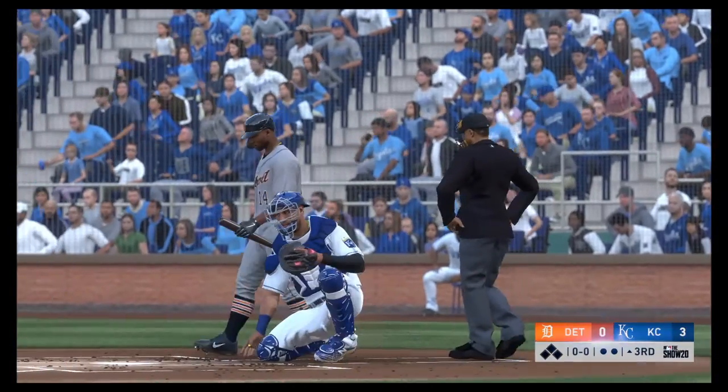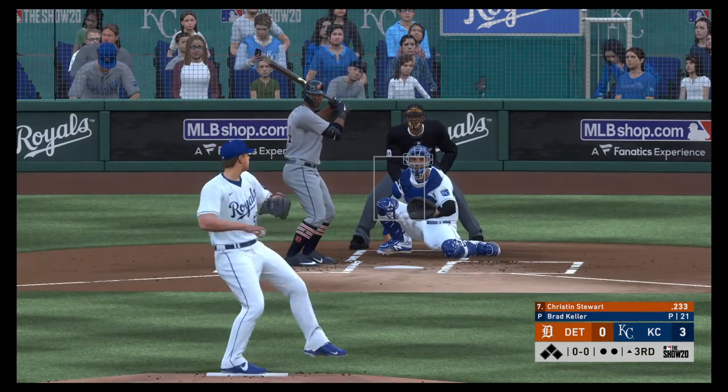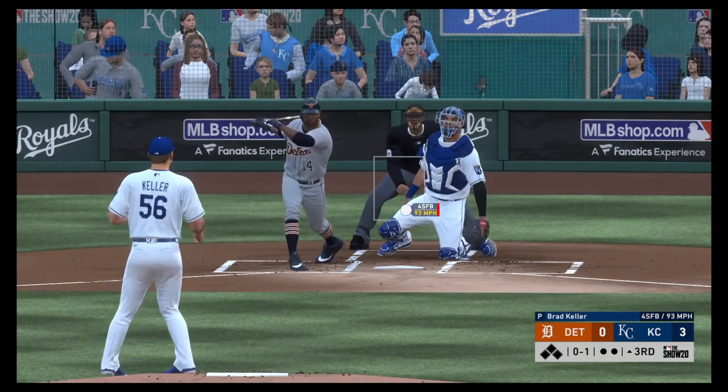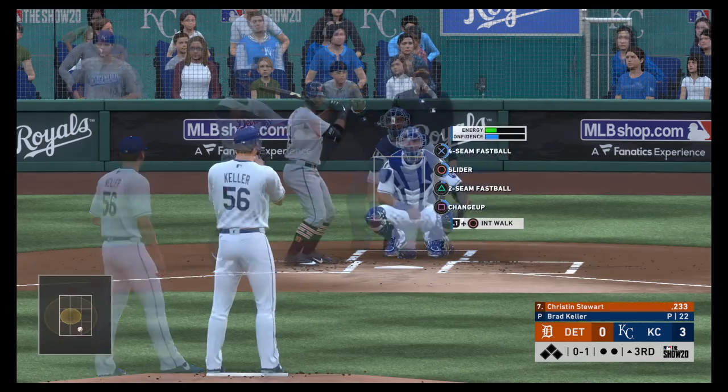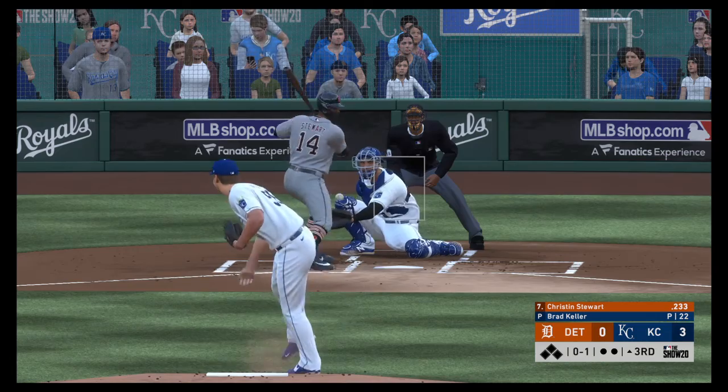Up next steps Kristen Stewart. He starts off the inning against a guy who struck out the side last inning. How do they get to him here? I'm not sure, Matt, that they want to stay as patient. He's been throwing a lot of strikes. They might want to start swinging a little bit earlier in the count.